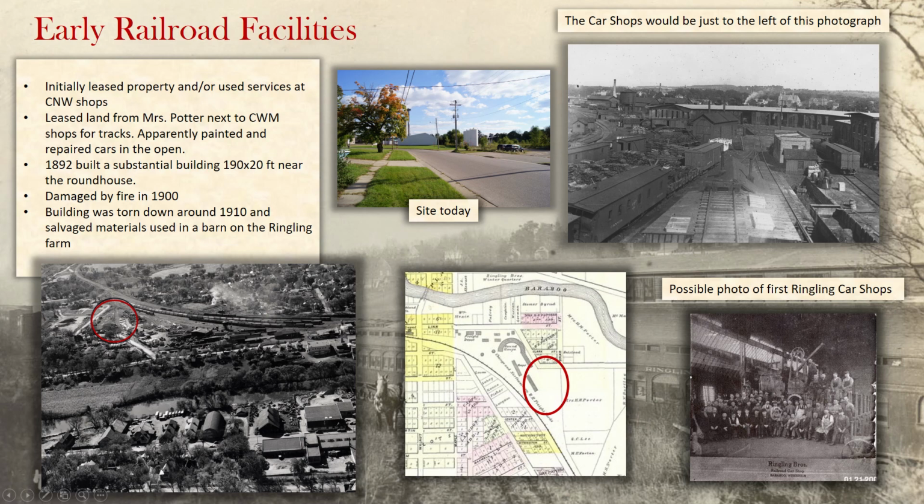Now, the brothers also sent out work to be done. They were not shy about using other resources around the country. And there's an account of railroad cars being sent down to Chicago to have specialized brake work done. So their cars may be stored outside. They were working on them outside. But they were using the resources available to them. But this is where their railroad facilities get a start.